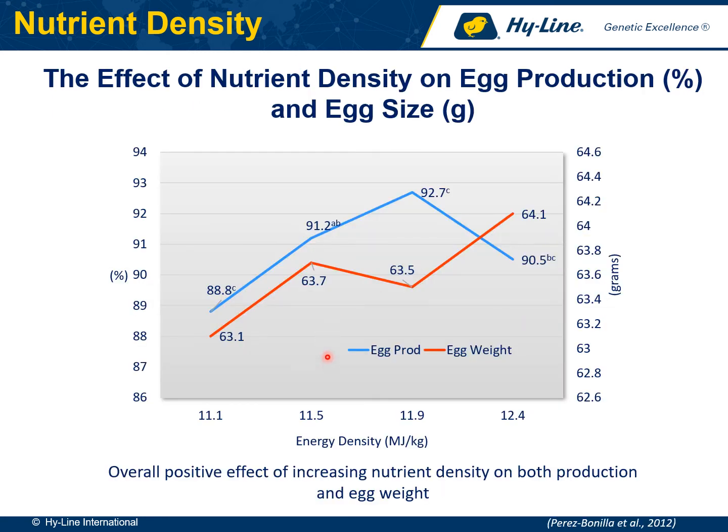So the results are shown here for both egg production and egg size. The nutrient density is shown here in the bottom axis, from the lowest through to the highest treatment. And we can see that as nutrient density increases, there's an increase in production all the way through to the second highest nutrient density. Egg weight increases from the lowest through to the highest nutrient density treatments. So overall, we can see that birds are very responsive to nutrient density, both from a production and egg weight point of view. So the question now is, do we see the same degree of response in terms of feed efficiency?